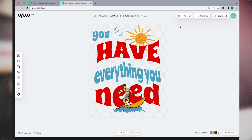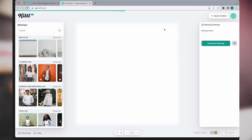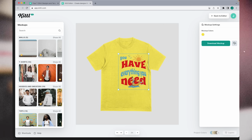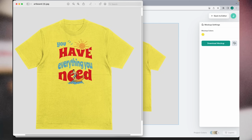And this is probably one of the most powerful features that Kittl has, is that you can just go onto this button here and click on Mockup. Once you click on Mockup, you can see it on a variety of different products. So this one is a black shirt. I want to put it onto a yellow shirt. So you can actually increase it. Download the mockup. You can use this on your e-commerce store. You can use it for promotion. You can use it for anything that you're going to need to get your idea out.